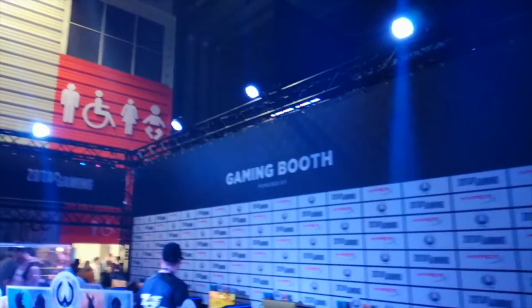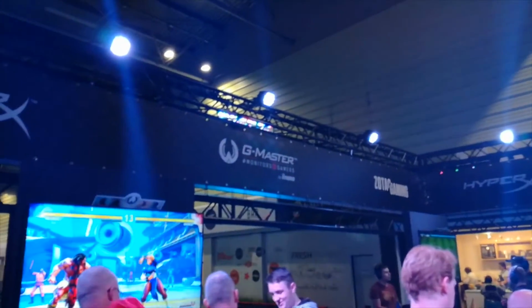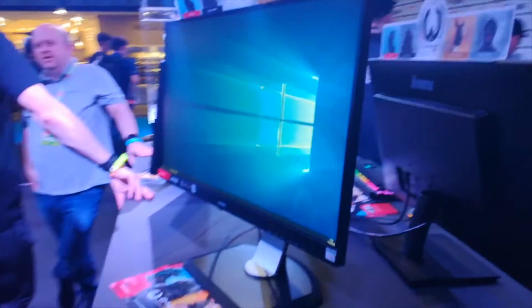Here's a really nice booth. I like this one. The gaming booth, powered by, we got Kingston HyperX, Yamaha G-Master, and Zotac Gaming here. And they brought loads of their stuff, all of the newer Yamaha monitors. These look really nice. I've always liked Yamaha. I don't know what the specs on these things are.